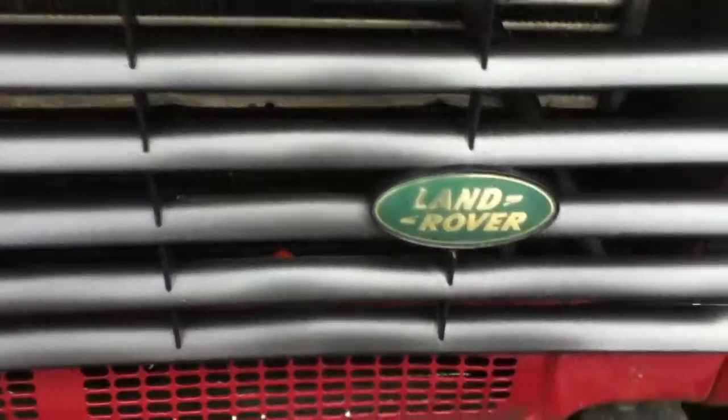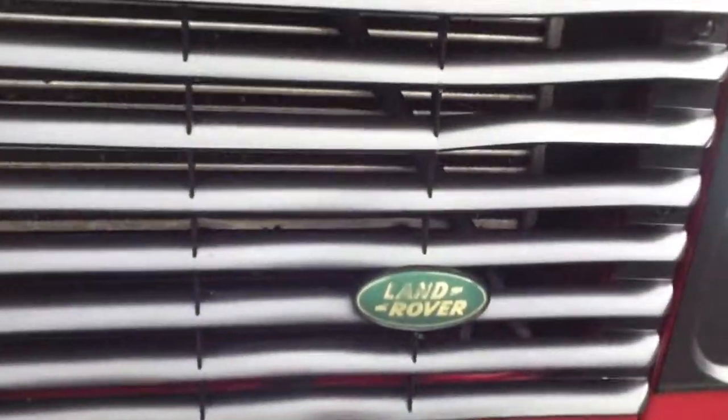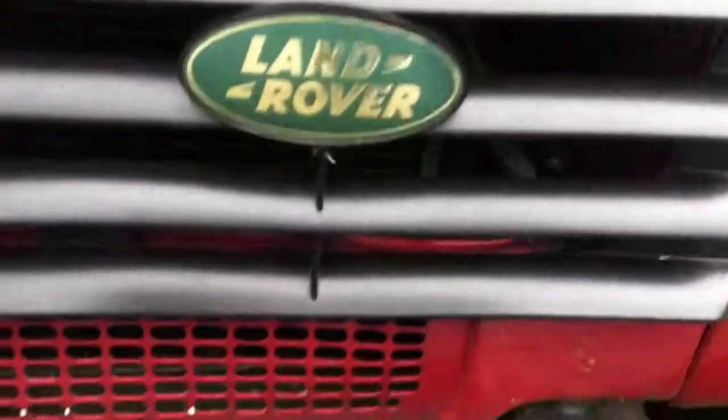See here, front grille plastic cover, there's a slight dent on it. This bumper here as well has been sprayed over.